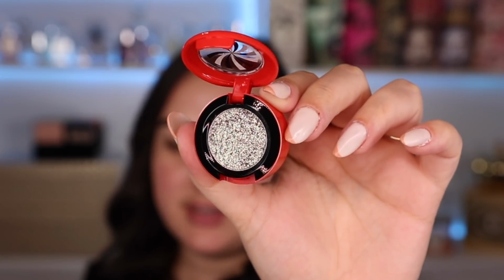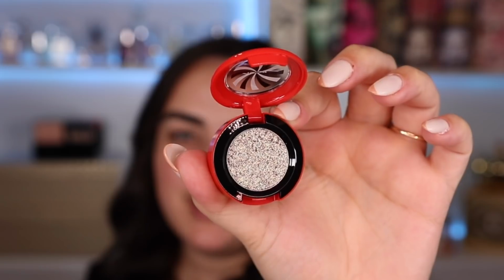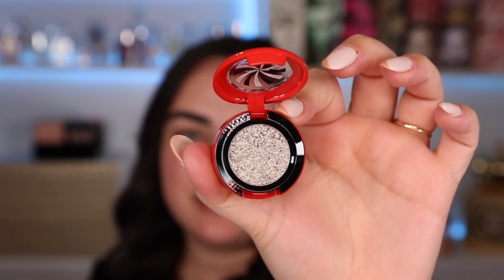They also have these incredibly glittery, beautiful holiday eyeshadows, and I definitely had to pick one up for myself. This is the one I got right here, and the color is Right Before Your Eyes. Take a look right here. It is a beautiful duochrome, highly metallic glittery shade.